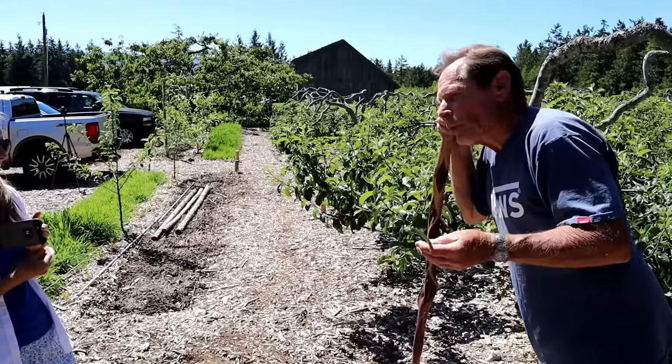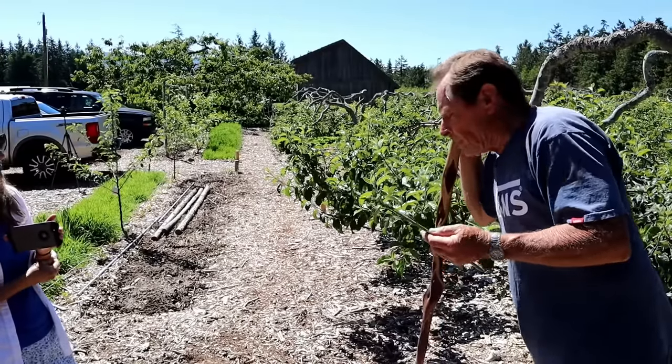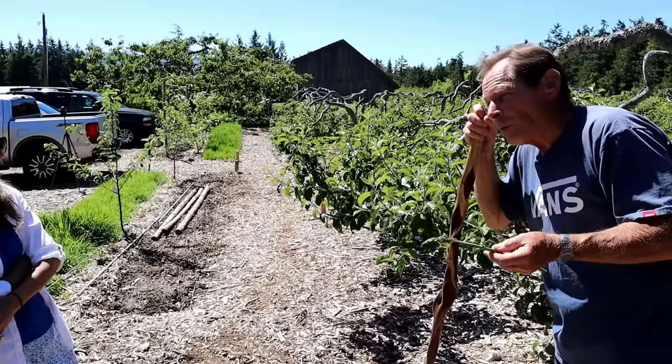But again, it's just a simple thing of understanding pruning. The principle of pruning is so huge. You see there in John 15, the Father prunes a tree. So pruning is the most stimulating thing you can do to a plant. Nothing will make a plant grow more than cutting it.